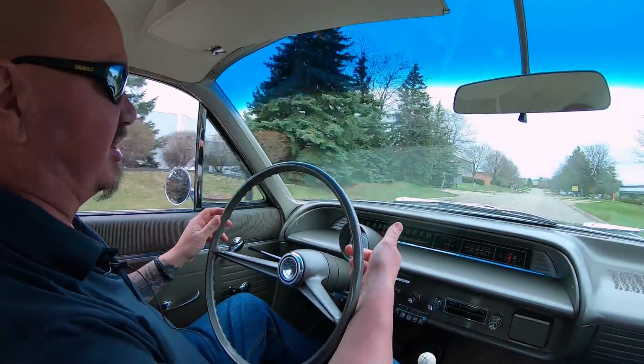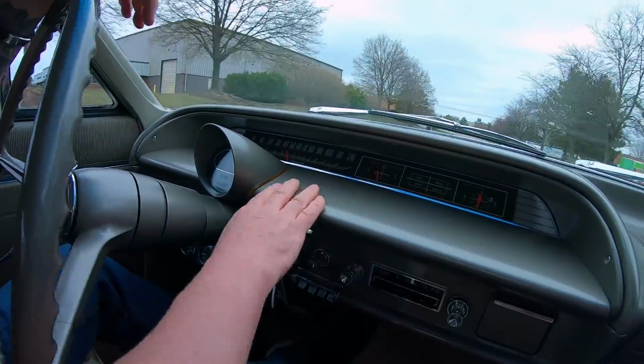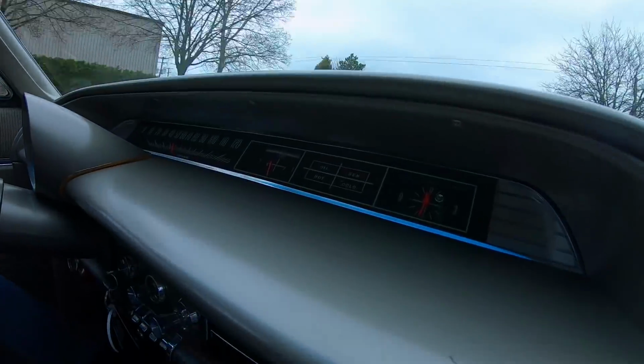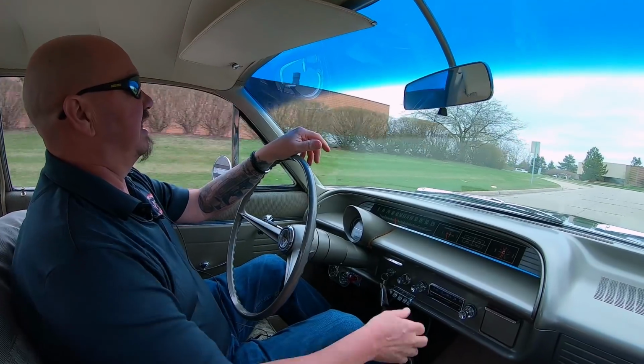Look down here on the dash. The speedo's working, the tach's working. Look at that beautiful dash, man. I tell you what, I bet my dad probably had a pack of cigarettes laying on that dash if he had one of these.